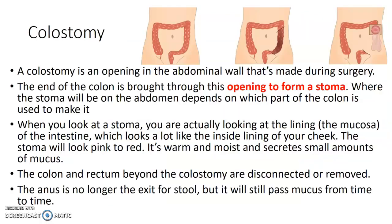The colostomy is an opening in the abdominal wall that's made during surgery. As you can see here, they had to remove part of this intestine and place a bag here. The end of the colon is brought through this opening to form a stoma. When you look at the stoma, you're actually looking at the lining, the mucosa of the intestine. It looks almost like the inside lining of your cheek. It'll look pink to red. They do not have use of their rectum during this time that they have a bag, so everything is emptied into the bag.